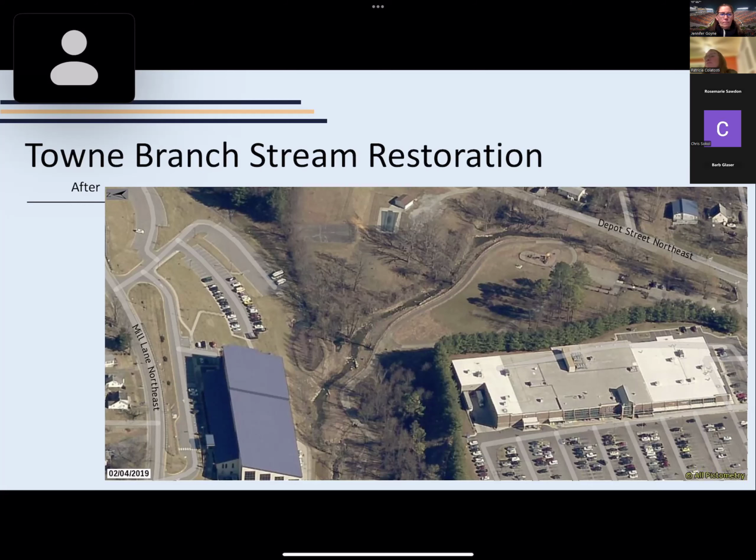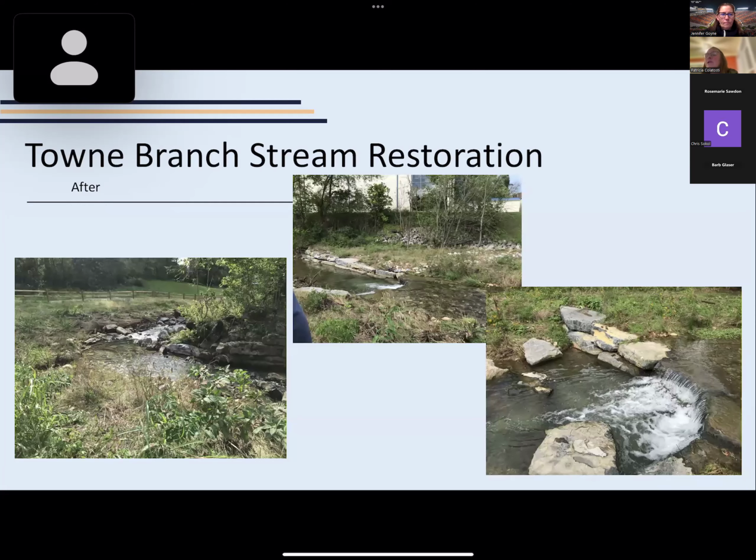This is 2018, when you can still see the structures. You can see some of the walls. You can see the step pools on here. You can see the split rail fence.